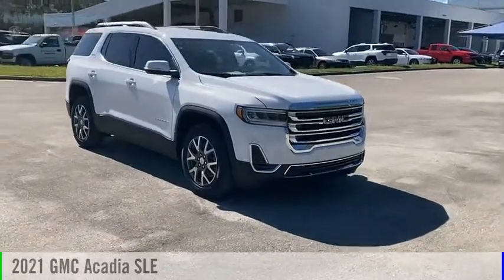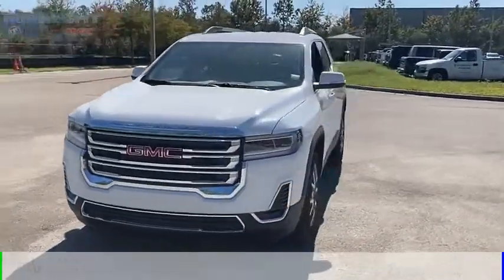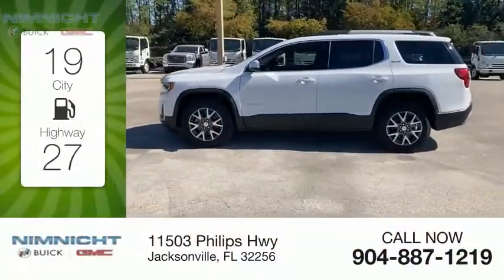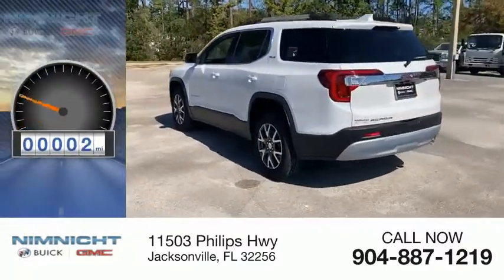You are going to love the 2021 Acadia. This vehicle is powered by a front-wheel drive, 4-cylinder, 2.5-liter engine. Great fuel efficiency saves you money by requiring fewer trips to the gas station. This vehicle has less than 100 miles.